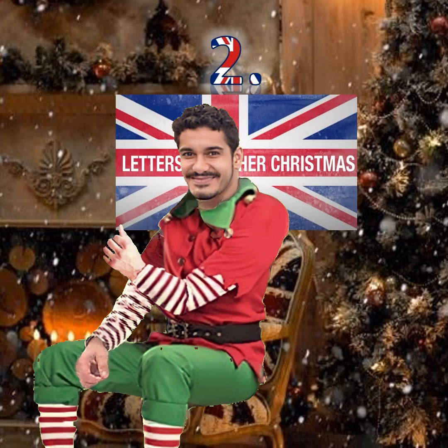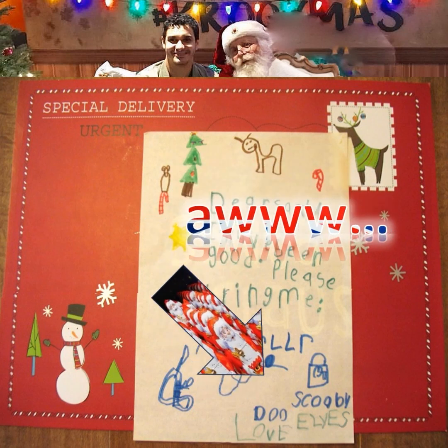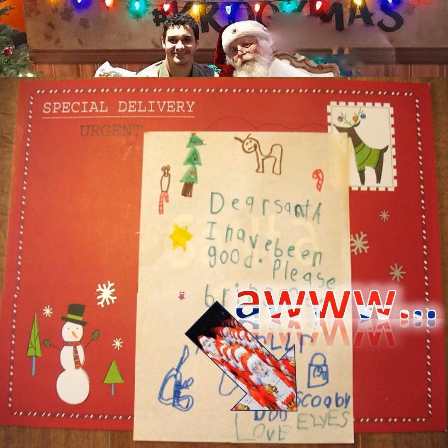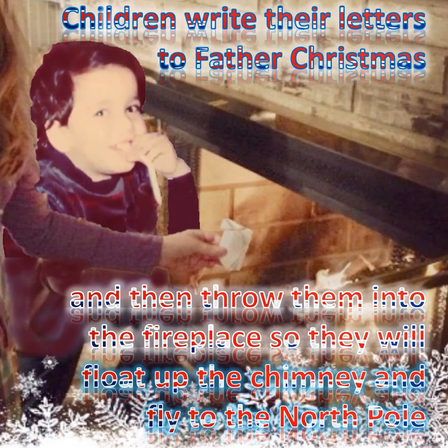Letters to Father Christmas. In America, kids write letters to Santa and put them in the mailbox, but in England, we toss them straight in the fire. We're not trying to make children cry. Burning the letters sends them directly to the North Pole, where Santa can read your Christmas wishes in the smoke. Yes, it may seem a little weird, but it does save on postage.